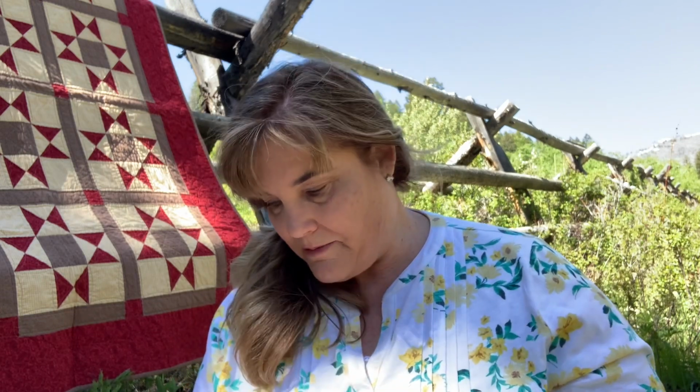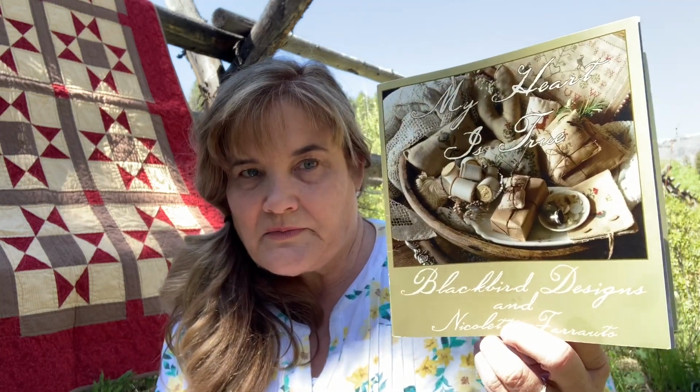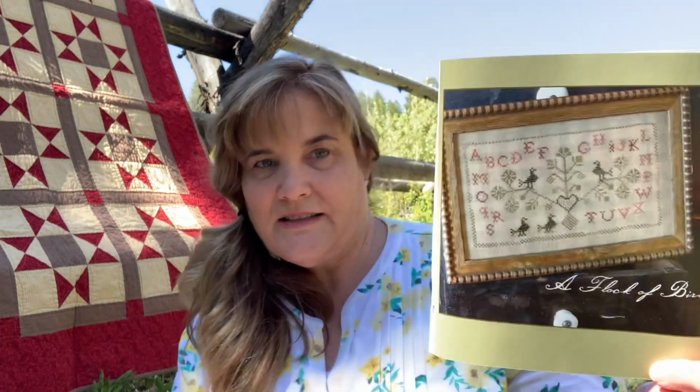The next one is from the book. This is probably my biggest finish, I'd have to say, because it's been started for a while. Sorry, my one eye has spring allergies. The other one's fine, but this eye just waters a lot. It's My Heart Is True by Blackbird Designs and Nicoletta Faruto, and it is called A Flock of Birds.